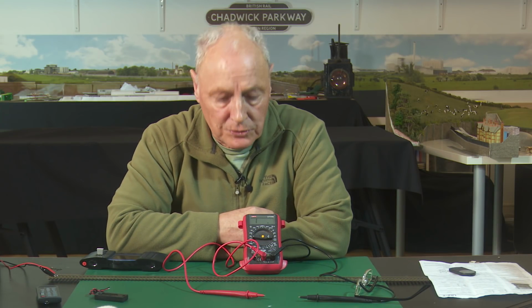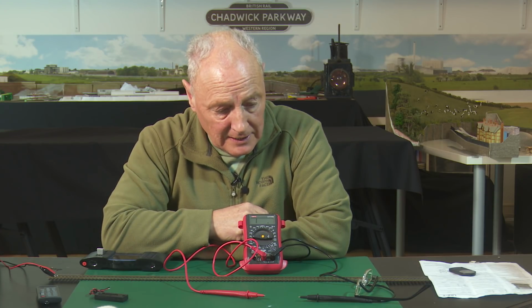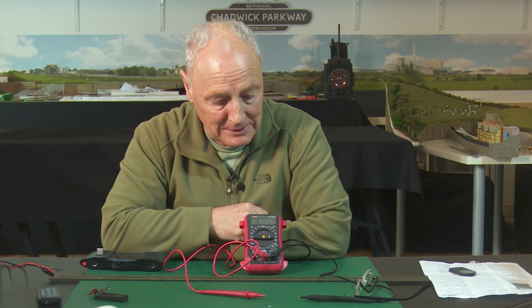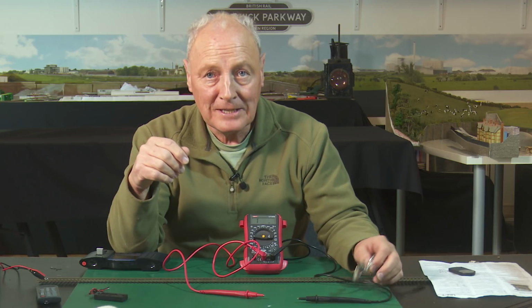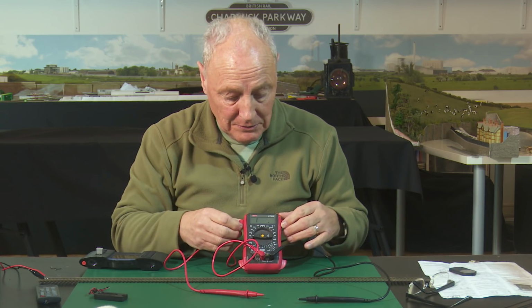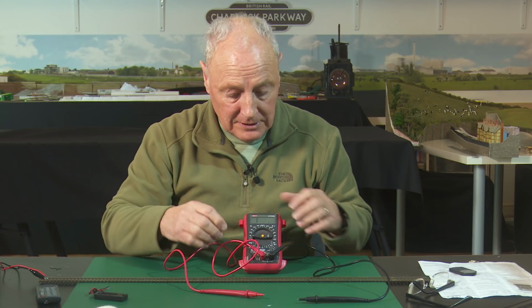And finally, what I thought I'd talk about today is multimeters. Now, I have some kind of electrical background. I used to be a kind of helicopter electrician of sorts. Anyway, times have moved on, and I purchased this little multimeter. It's a bit cheap and cheerful. Sadly, they're not available anymore.